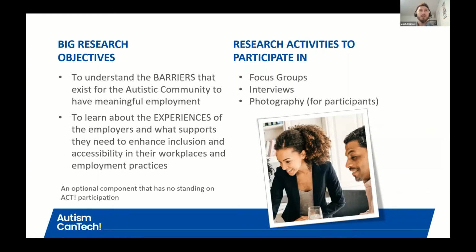So the big research objectives are to understand the barriers that exist for the autistic community to have meaningful employment, and to learn about the experiences of the employers and what supports they need to enhance inclusion and accessibility in their workplaces and employment practices. This is done through focus group interviews and photography as well. That's a really new and developing one, and it's really cool. Participants are welcome to take photos and submit those with a little caption of what the photo means to them. It's a really fun and creative way to share information.